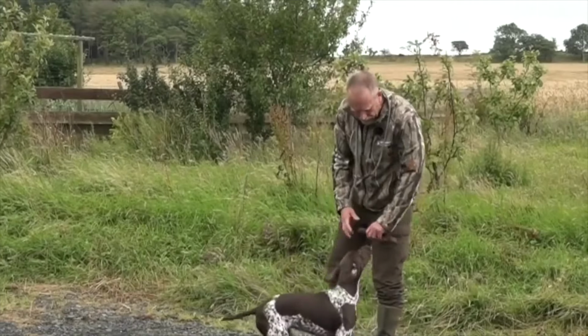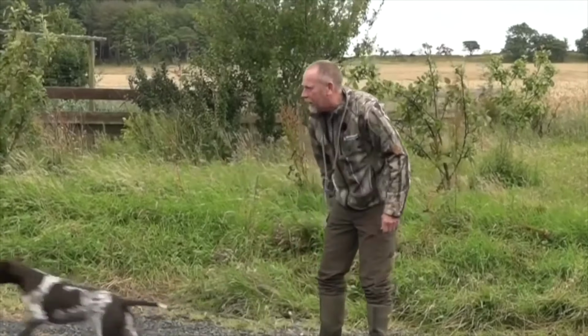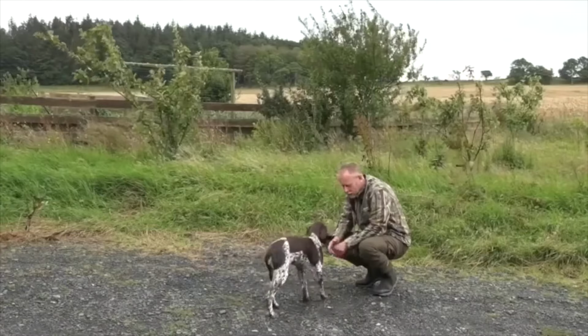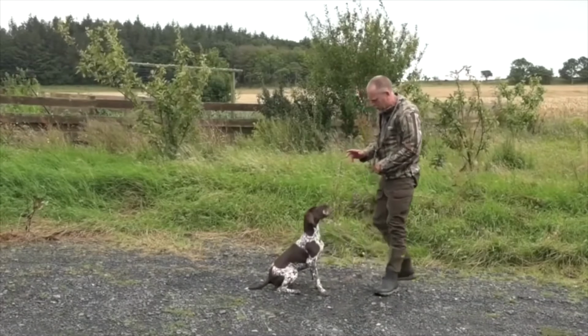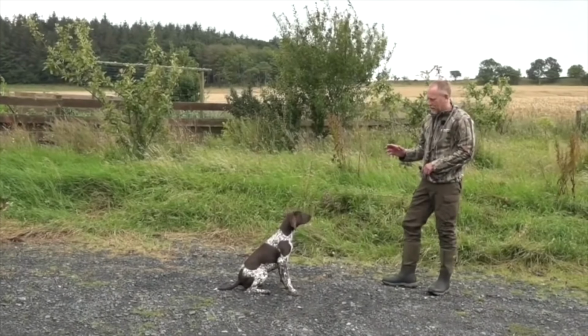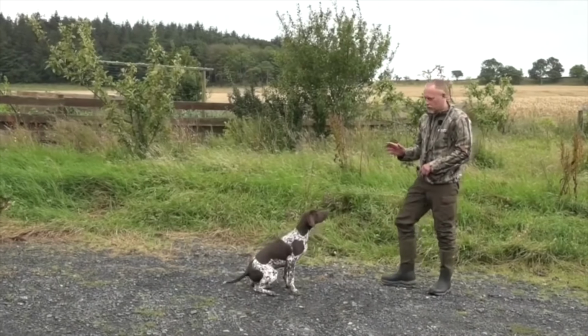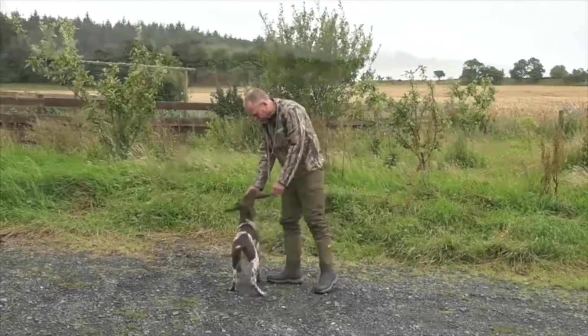So getting her to play with her leg, this is all fun. She'll chew these quite happily for ages. What's that? Good girl. What's that? Good girl. Good girl. Yeah. So again, just introducing that steadiness. That's all I want to do at this stage. Just nothing too taxing. Just let her play.